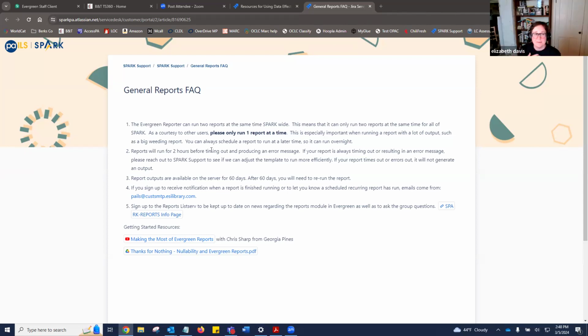It'll still list the outputs, but when you click the link, it won't go anywhere. So you can keep them in there. You don't have to delete it. Just on the back end, the output disappears.